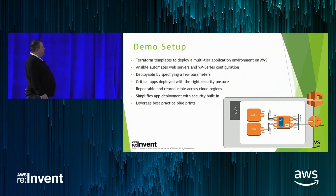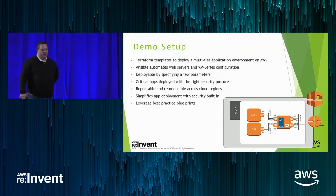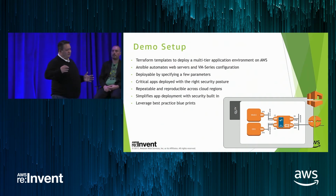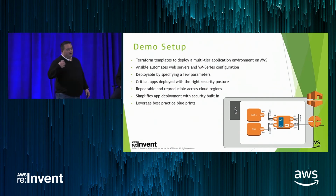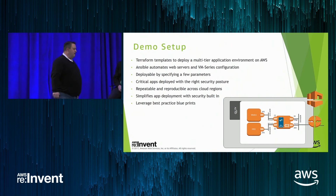So I want to walk you through a little demo we've built, where we're going to build an architecture like this. We're going to use our firewall and deploy it from an automated Terraform template, using an AMI from the marketplace. We're going to deploy web servers and build security policies, so that we can use Terraform to stand up the VPC. We can use Terraform to build our entire environment, from routing to subnets, and then we'll use Ansible on the back end of that to come in and actually configure our firewalls.